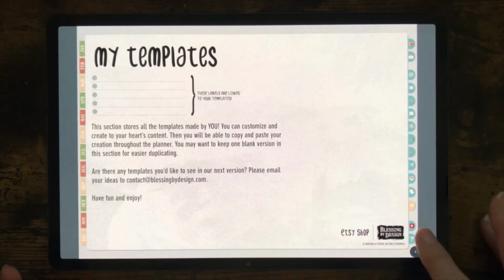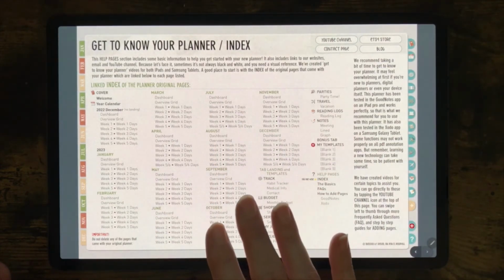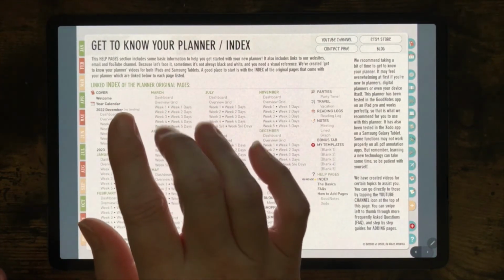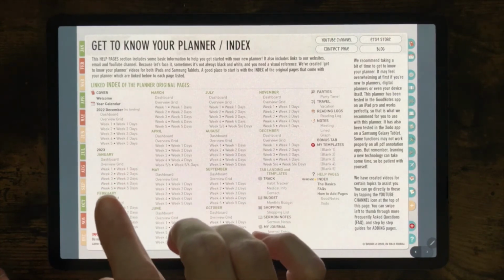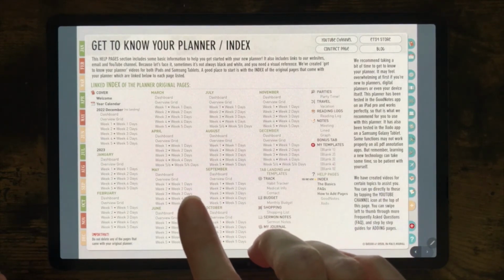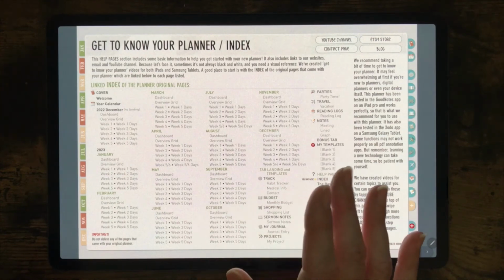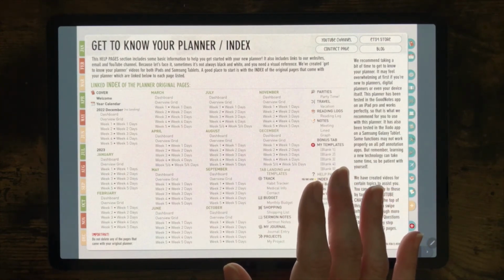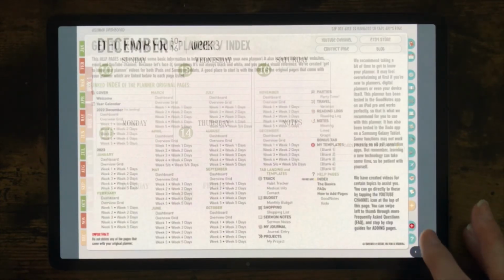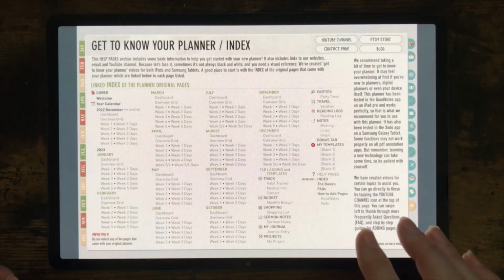The last tab here on the bottom right is the question mark that will take you to a linked index, which lists the order of pages that come with your original planner, starting with December 2022, and then we have our 2023 months that have the dashboard, grids, weeks, and days. This may be where you want to start when your planner is new so that you can get acquainted with the planner page order and layout, and maybe possibly click around because each of those listed are linked to the page that it corresponds to in the planner.